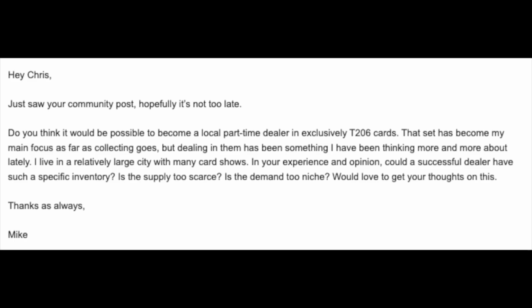And our final question comes from Mike, who wrote, "Do you think it would be possible to become a local part-time dealer in exclusively T206 cards? That set has become my main focus as far as collecting goes, but dealing in them has been something I've been thinking about more and more lately. I live in a relatively large city with many card shows. In your experience and opinion, could a successful dealer have such a specific inventory? Is the supply too scarce? Is the demand too niche? Would love to get your thoughts on this."